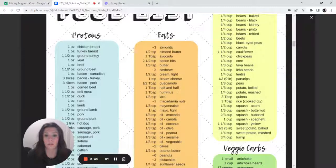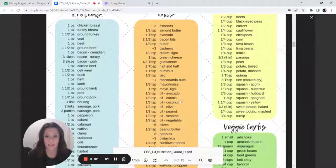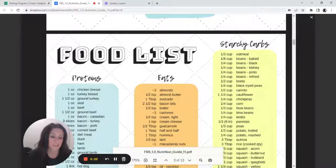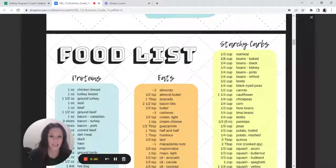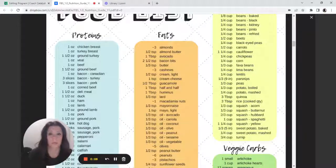If I'm having a meal that needs 3 fats, I could take a look at this fat column and say, okay, I need 3 different options, or I need maybe 1, 2, 3 servings of almonds. So I would need about 9 almonds. And you can do the same thing on the side of the starchy carbs. If I'm trying to build a 3-point meal and I know that I'm having chicken and almonds, I might add some cauliflower to that. I would know that I would need 1 1/4 cup for every point of carbs. So that ends up being a lot of cauliflower. That's just a quick little rundown of how you can start to build meals off of your points.